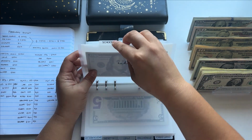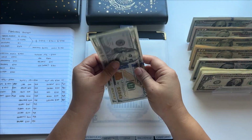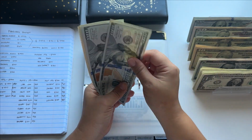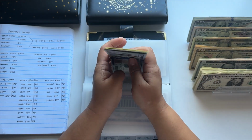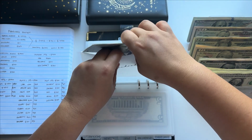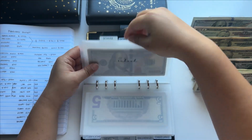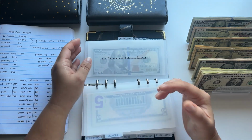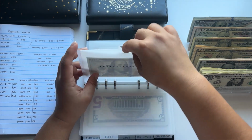Next is school, and school is getting 100 a month. So again, 25. So 20 and a 5. And school now has 100, 225. So 225 for school. And this is going to be for back to school and for anything that has to do with school.